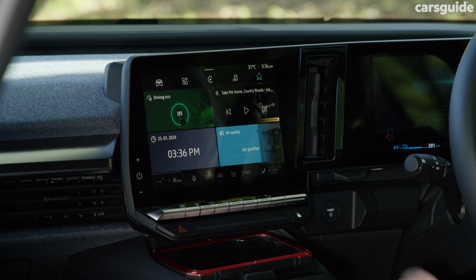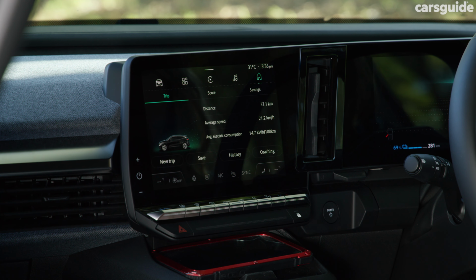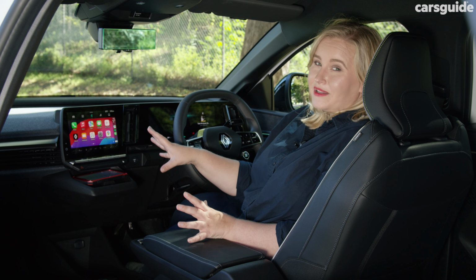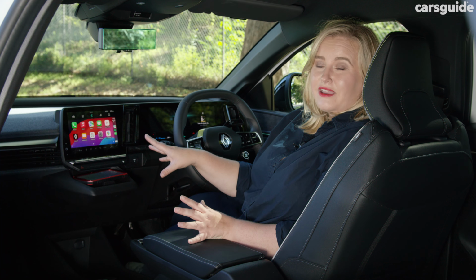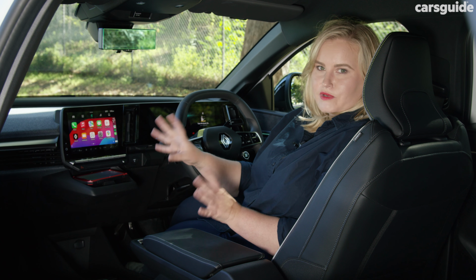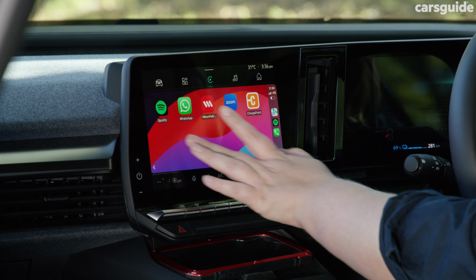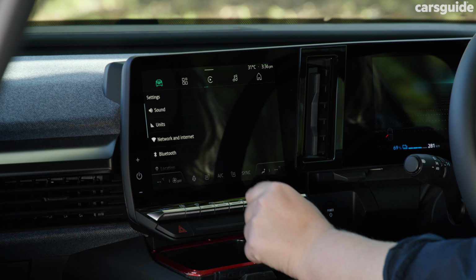The 9-inch touchscreen multimedia system looks great, and it's easy to access information from it. It has shut down on me once during use, but it rebooted quickly, and other than that, it's been very responsive. It's got wireless Apple CarPlay and Android Auto, like I mentioned, and it's been very easy to connect to the Apple CarPlay this week.